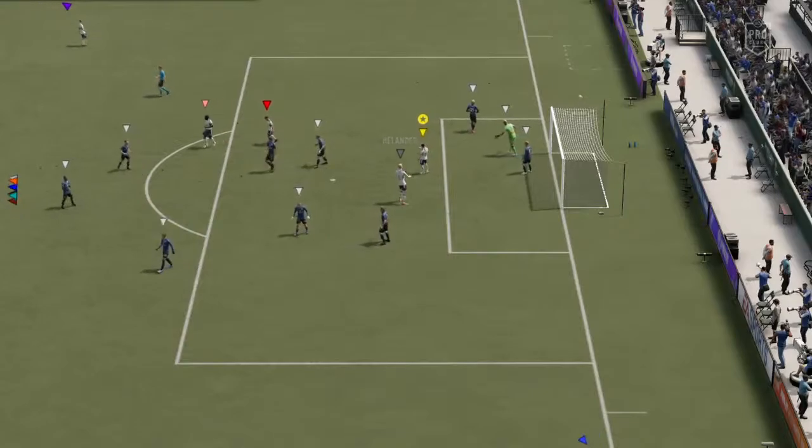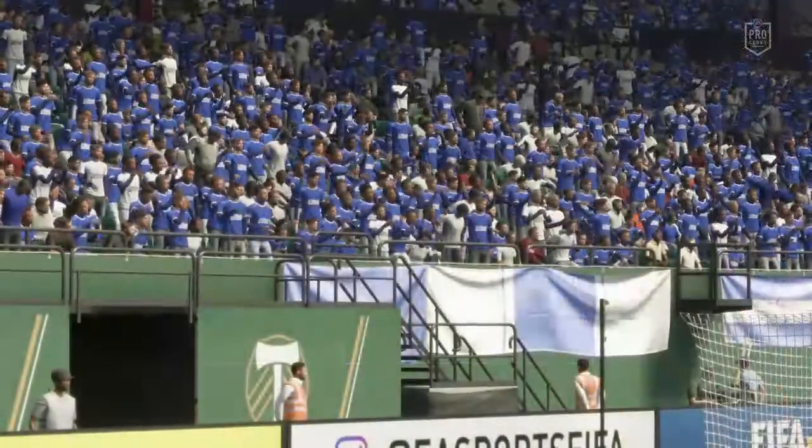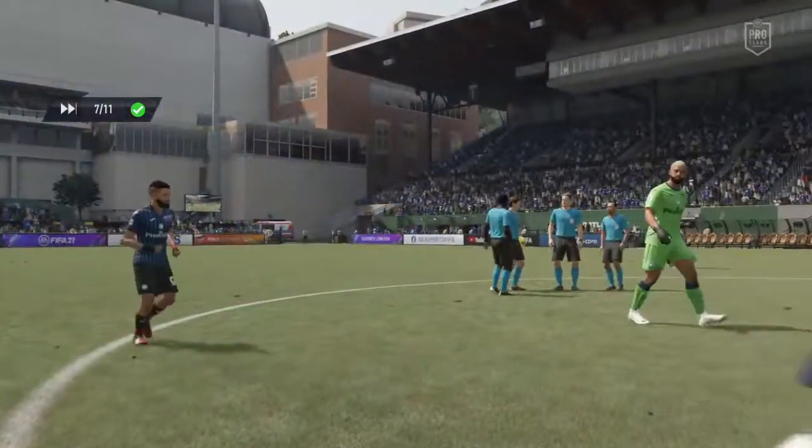Yeah. Oh, okay, that's fine. All right, good half, guys. Except for that one goal. Good half. Let's keep the ball. We need the position.